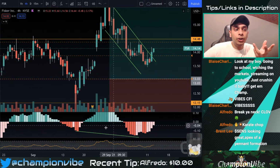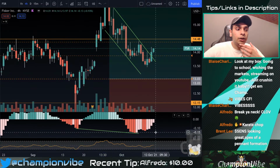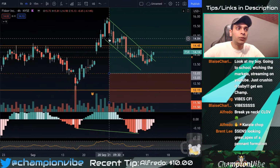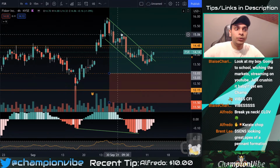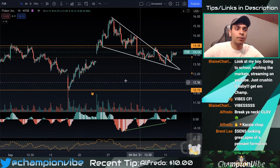You could probably see a lot more clearly. On the 4-hour, you have a nearly confirmed 4-hour hidden bullish divergence for Fisker on the MACD. And look at this. We've been talking about this down sloping channel for a while now. It broke out of it with confirmation today. Both 4-hour candles closed above this level today. Good job, Fisker.